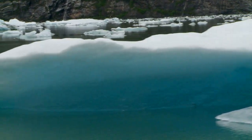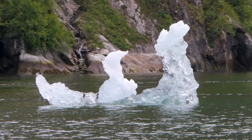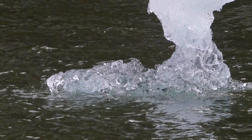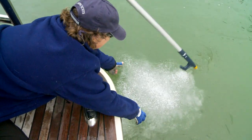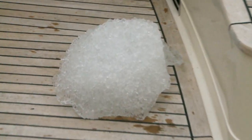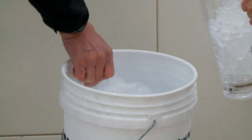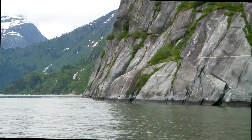The floating ice creates a gallery of sparkling sculptures resembling animals, birds, or fish, shape-shifting as we pass them by. We decide to capture a sample of ancient ice to cool our cocktails. Okay. Now, let's try that again. Okay. Drinks tonight. Oh! Drinks on the rocks, but not of the type that line the fjord.